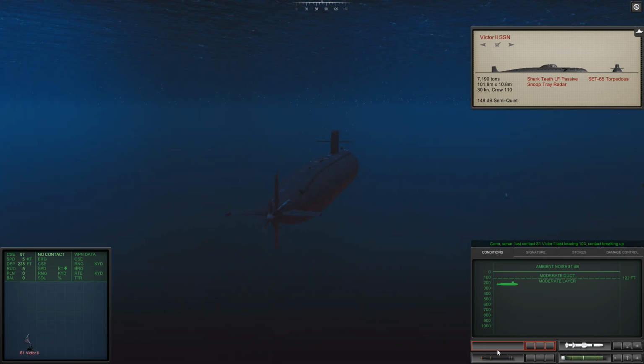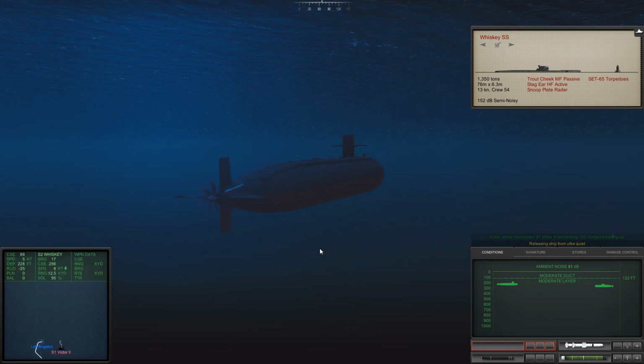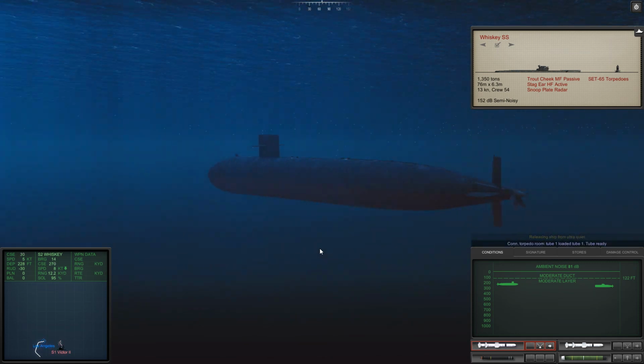Contact breaking. Right, well the only thing I can reload tube 1 with is a Harpoon. It's the only thing I have left. Now we're going to come left to course 330-ish.